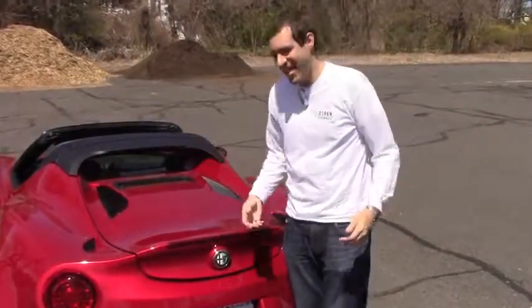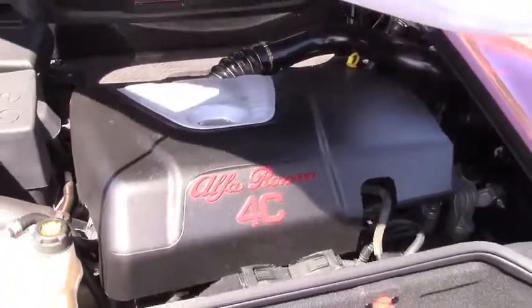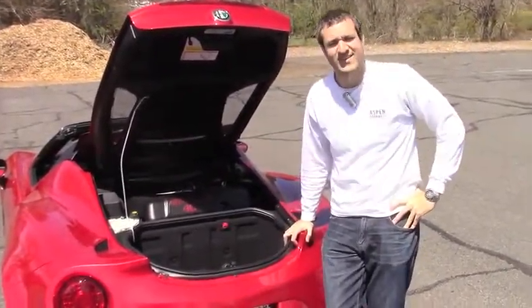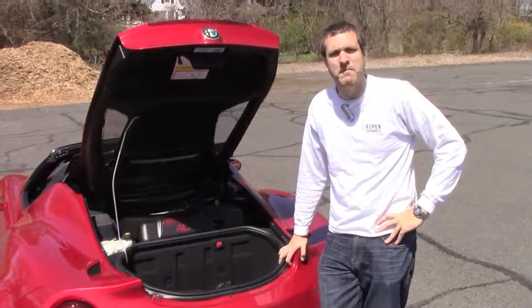I'm just kidding. Open up the back and you'll find an engine. But if you squint, you'll also find a trunk. It has 3.7 cubic feet of cargo space. By comparison, the Cayman has 15 cubic feet. That boat.